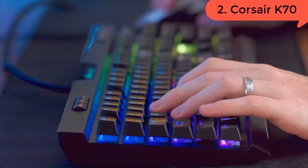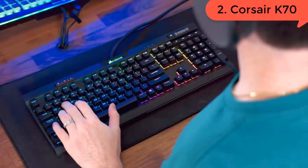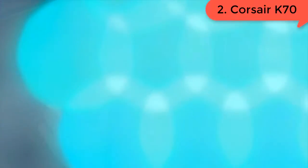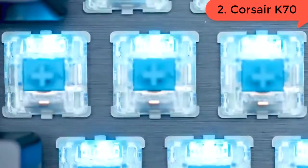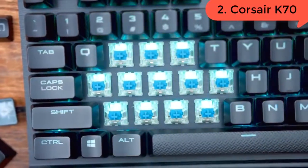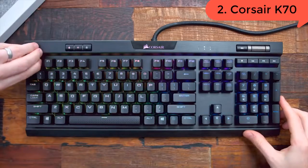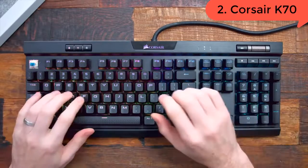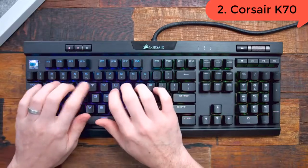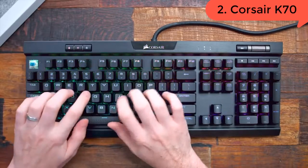RGB backlight. The K70 comes with high-quality per-key RGB backlighting. As is to be expected, it is customized via Corsair's own software utility that can be downloaded for free from their site. Variety of Cherry MX switches. In addition to the standard blue, red, and brown switches, Corsair also ships this keyboard with two more versions, the Cherry MX Silent and the Cherry MX Speed switches. The former is a variant of the red, as it is linear and produces virtually no noise, whereas the latter is a silvery white switch that is also linear but has an actuation distance nearly half that of any standard Cherry MX switch.